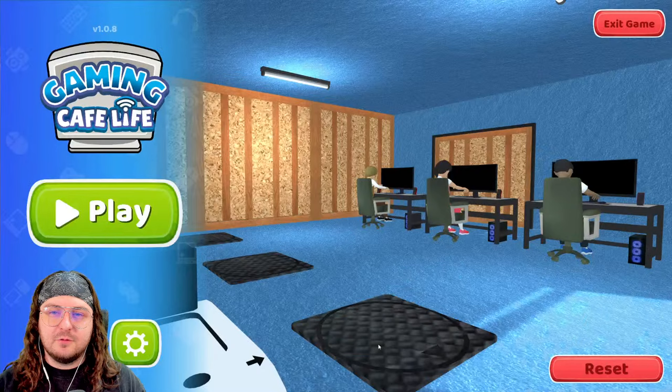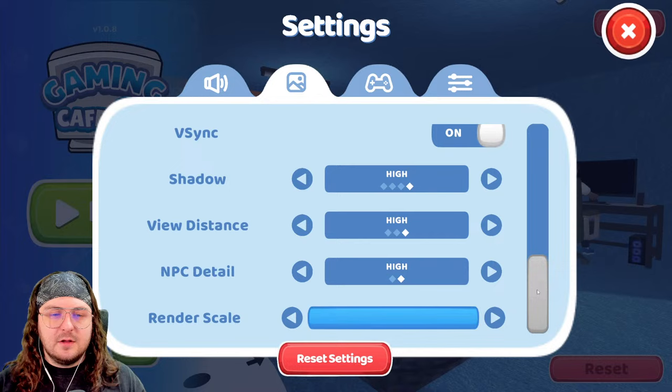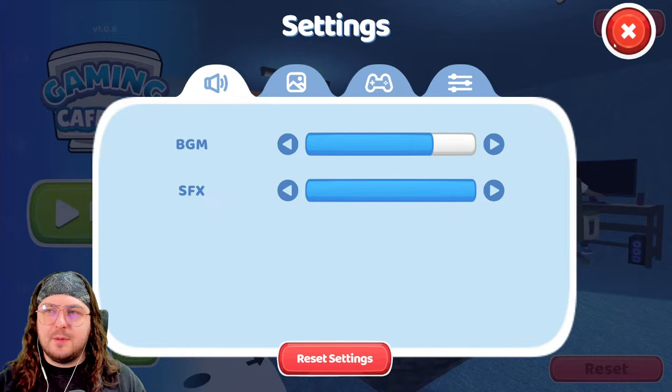Let's confirm that. Is there any settings in this? There's background music, sound effects, window mode, FPS, all this kind of stuff. Just take a look at everything real quick. See how everything is. Okay, all right. Controller, I think that shows controller, but that's subtitles. I don't know if you can actually play this with a controller or not. You might be able to, who knows? Okay, let's go ahead and jump in.